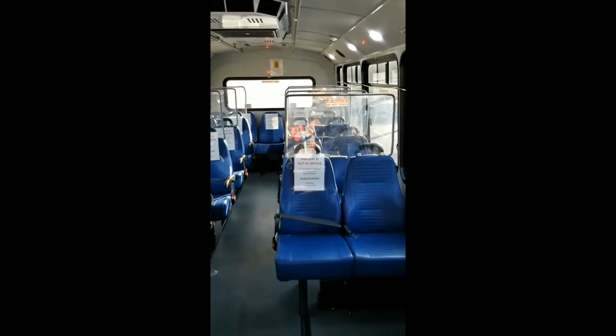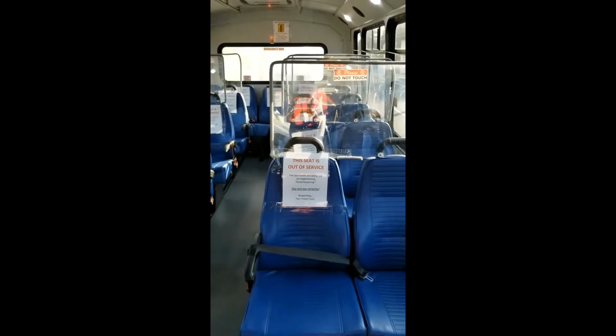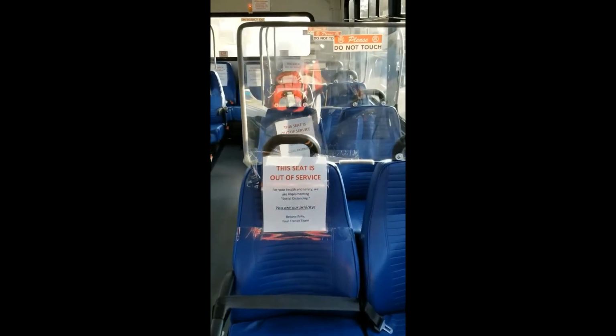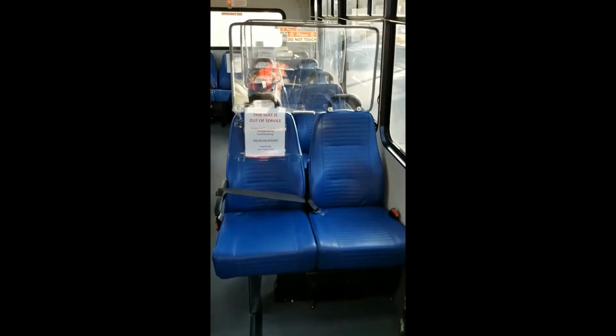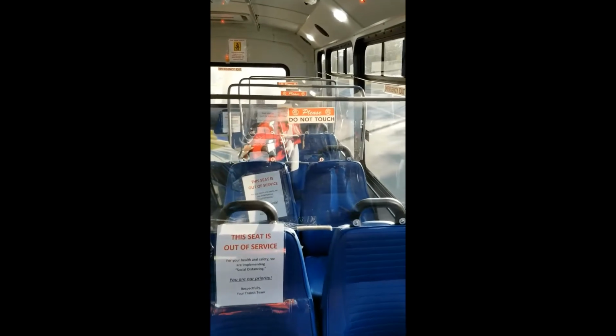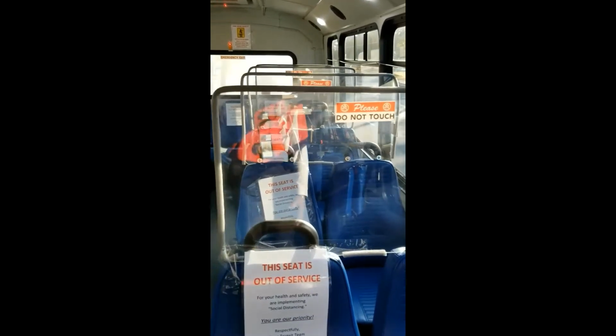Looking to the back of the bus, I can see that they are practicing social distancing. This seat is out of service, so they're requiring everyone to sit in the outside seats near the window. Also, there is a barrier in between each of the seats for your safety as well. So we're gonna have a seat and we're gonna make our way to our bus stop.